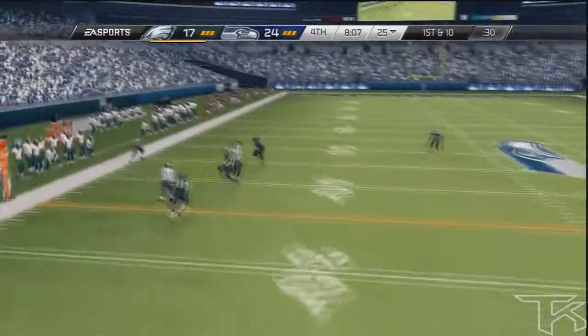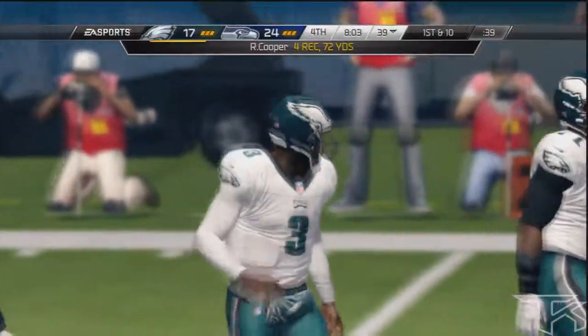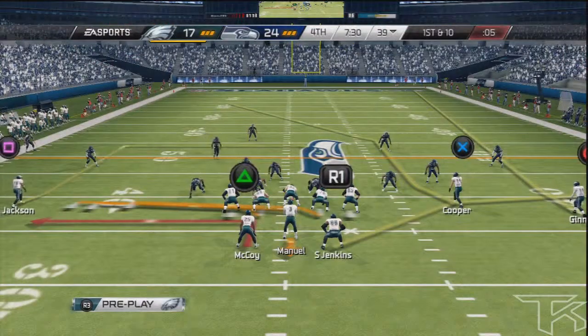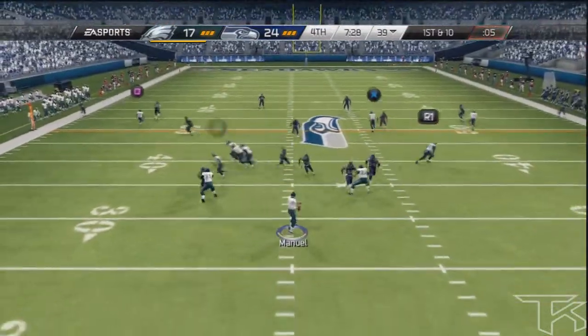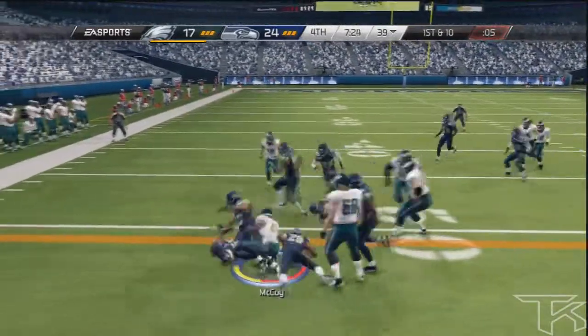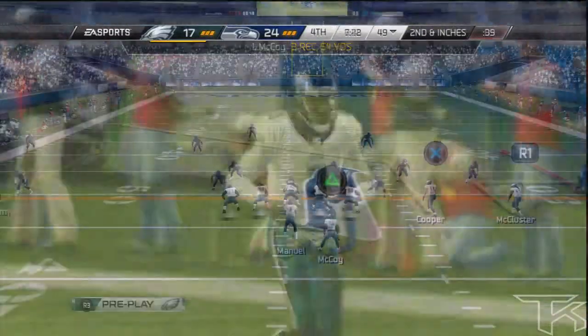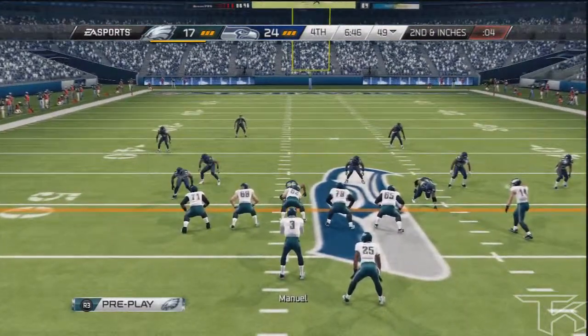EJ throws and is caught by Cooper, who for some reason on the play was being covered by Richard Sherman. Not really sure where he was covered on our slot guy, but it worked out. And now in shotgun, he throws and finds LaShawn McCoy. He gets the first down, I believe. No, he gets down to 2nd and inches. It was a 10-yard gain. It looked like he may have actually gotten the first down, though.